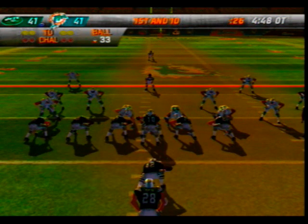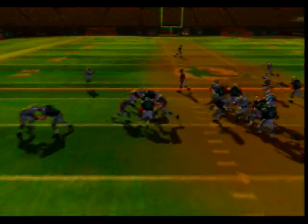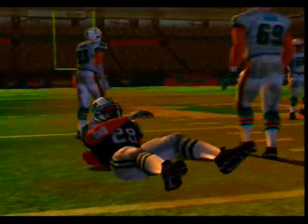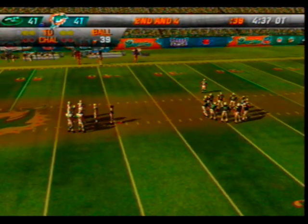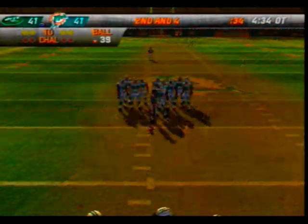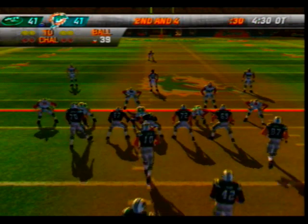Here we go. They'll go from the I formation. What's the hard count? Sharks is there for the tackle at the 39-yard line. Slater kept his legs moving, gets 7 hard-earned yards. Second and 4. Ball on the 39-yard line.